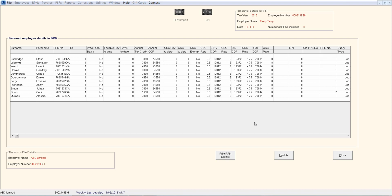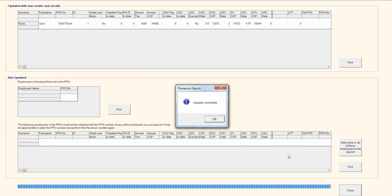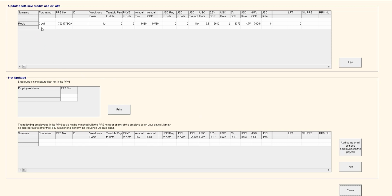Where an RPN response is received for an employee, details of this will be displayed on screen. Click Update to apply the credits and cut-off points shown. The next screen will then confirm that the employee has been updated with their new revenue information.